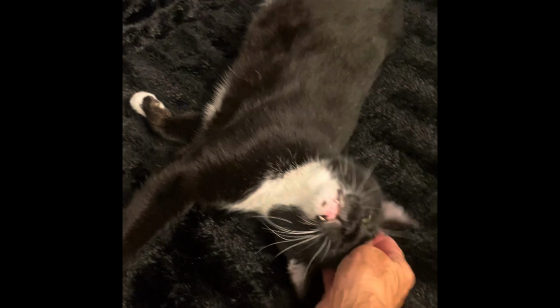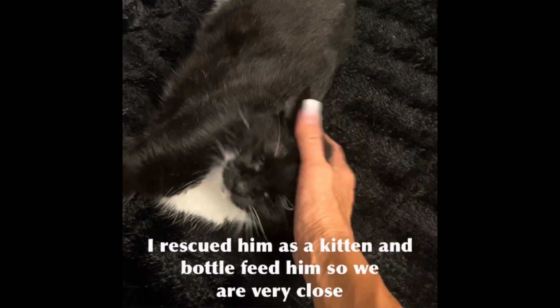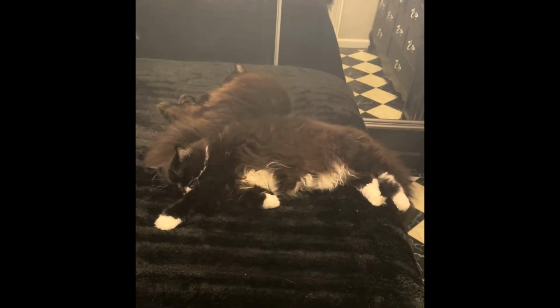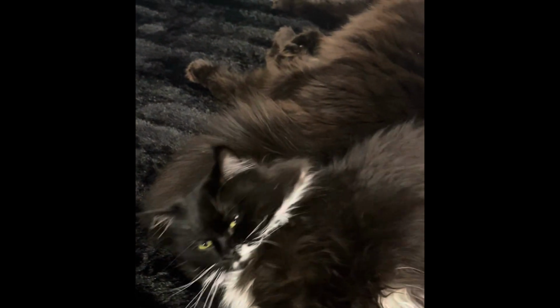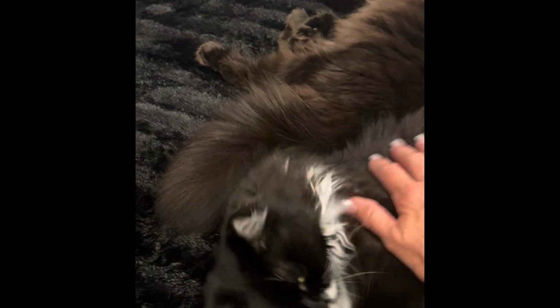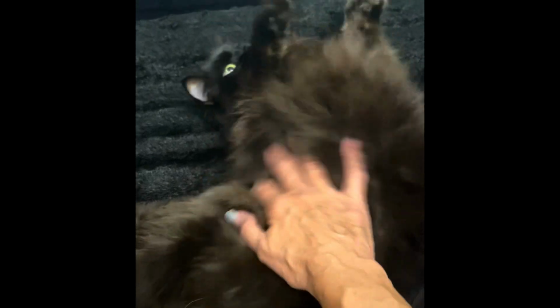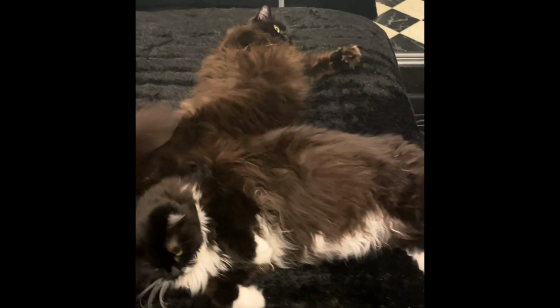This is my tuxedo kitty. Stuart. He's such a cutie. He's my little buddy. He's a good cat. They're all good cats. So I have two long hair cats. They're both his sons. One's a tuxedo like him, and one's just black. This is Cupcakes. He thinks he's a female. And anyway, this is Sweetie. And they are really good cats.